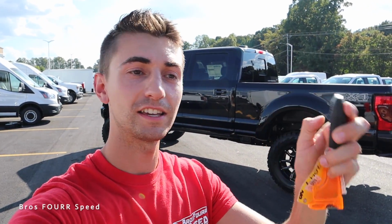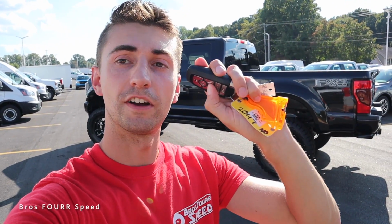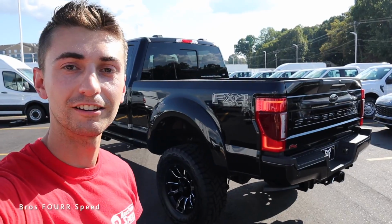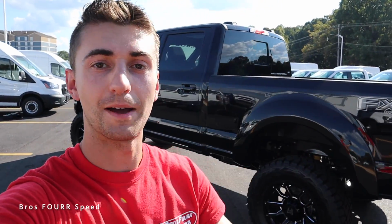I can go ahead and lock it, and we do have the remote start. If I double tap the button, the diesel engine will roar to life, which you can hear, and it idles nicely. Tapping the button, it'll shut off, and then keeping the key fob in my pocket.